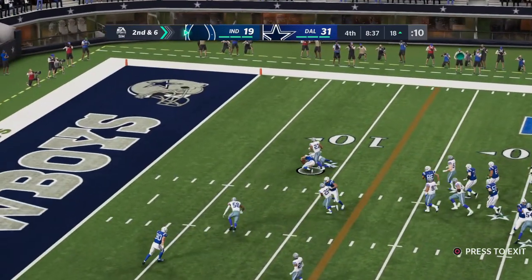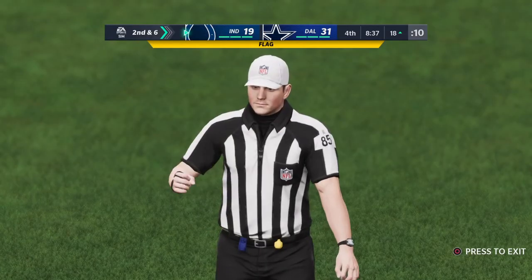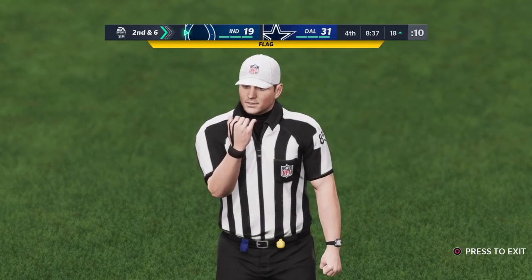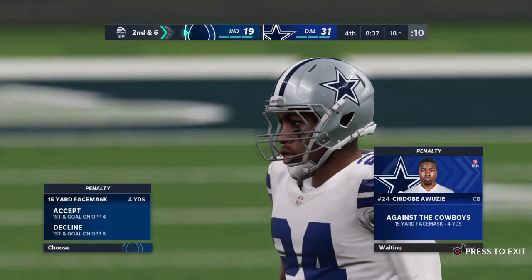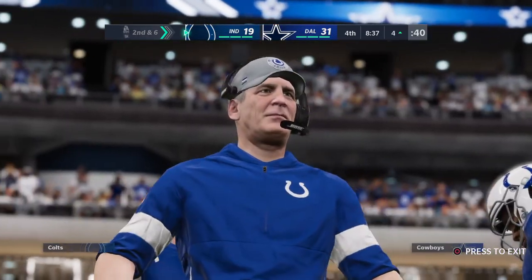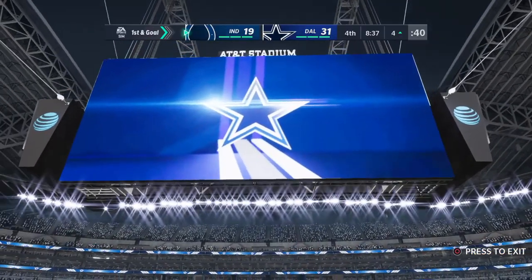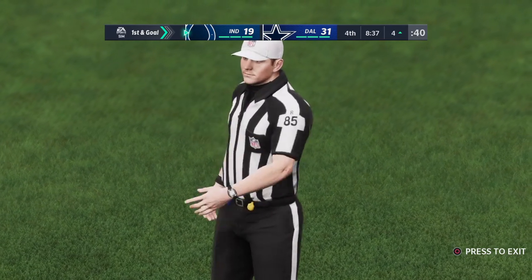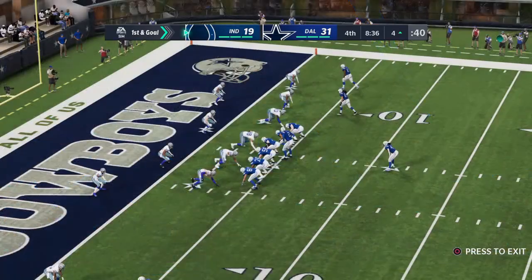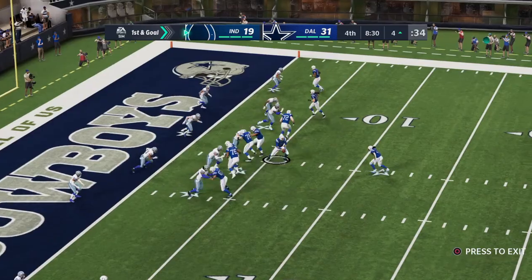Jameis again. This will be caught just inside the 10. And he'll be taken down by the face mask, it appeared. And yes, out come the flags. Don't you do that. So give them the yardage on the pass and half the distance to the goal line. Because they're inside the 30, so now you don't march off the full 15, right? You have half the distance to the goal. In any event, that's precious real estate given up. So the face mask moves him closer, and now 1st and goal.